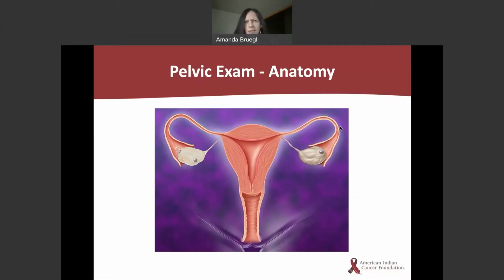The pelvic exam. So we're going to talk a little bit about the anatomy since we can't see most of it. So this arrow is pointing to the lining of the uterus. Okay. This is the endometrium. When an individual is pregnant, this is where the baby is. The bottom of the uterus is known as the cervix. And that's where we're going to spend the rest of our time talking about today after we review the basic pelvic anatomy. The cervix is the bottom of the uterus, and it's the thing that dilates when a woman is in labor.